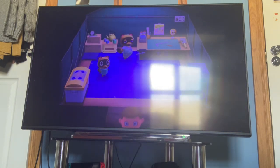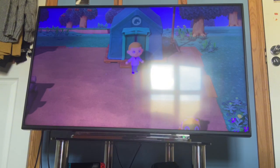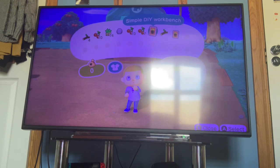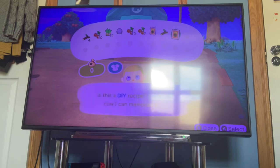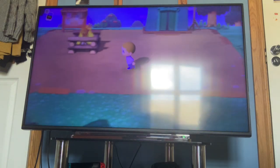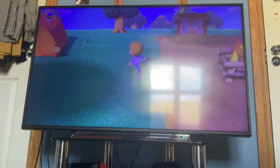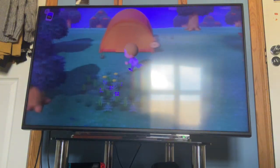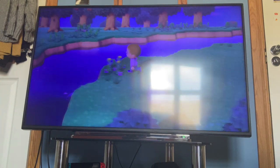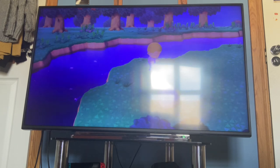Okay. But what materials do we need to make it? Here's the thing though, what materials do we need? Okay, let's look around, see if we can find it then. Well, there's a bunch of plants here.